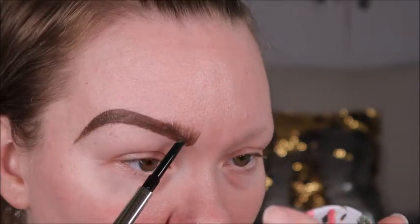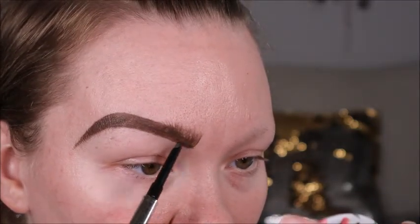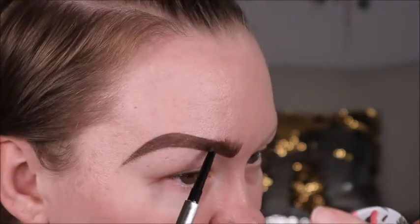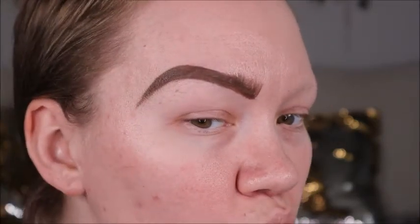Goof-proof pencil, brow pencil, just to blend it a little bit. There we go. Now it's a little bit harsh in here for me. I feel like it's a little low and this tail is super long for what I like. So now we're just gonna go in with a concealer and a concealer brush, and we're just gonna clean it up a little.